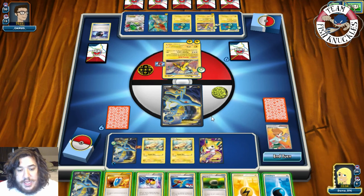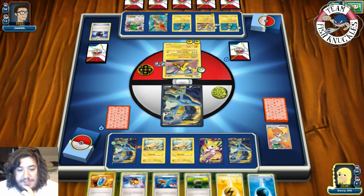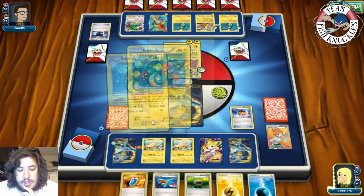Alright, so we don't have it yet. We're going to whiff it by 1 energy. Alright, so we're going to put a Kingdra down. I'm going to Level Ball for a Eel. Okay. We'll put an Eel.